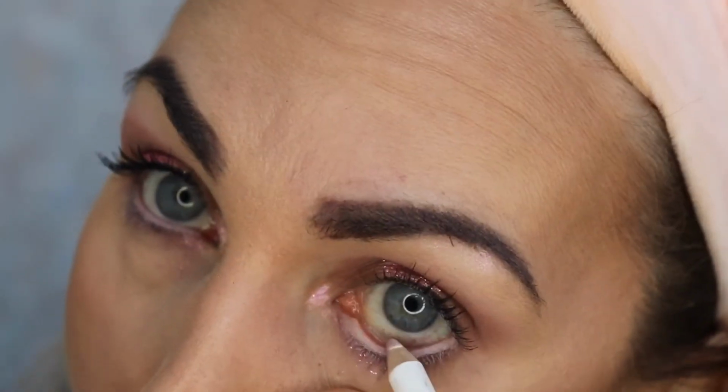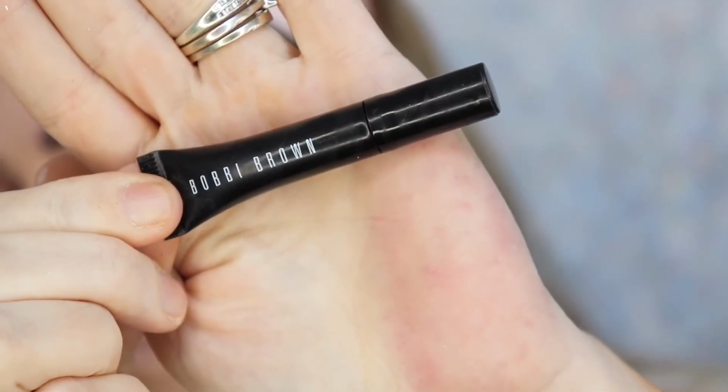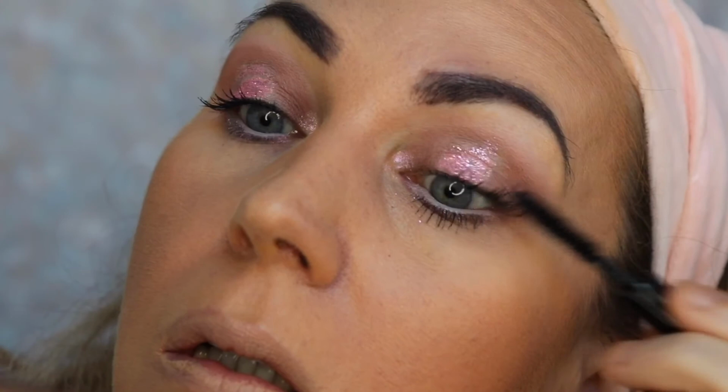just to try and give me more of a wide awake look. I didn't want to put black on today. I wanted to keep it pale and pastel and keep in with the Valentine theme. I'm just going to go over my lashes again with some Bobbi Brown mascara. This is a little trial size one they sent me when I got my parcel the other day. But it's a good mascara. I like it. I might actually get that. It clings onto all my lashes, and I like the mascara a lot.